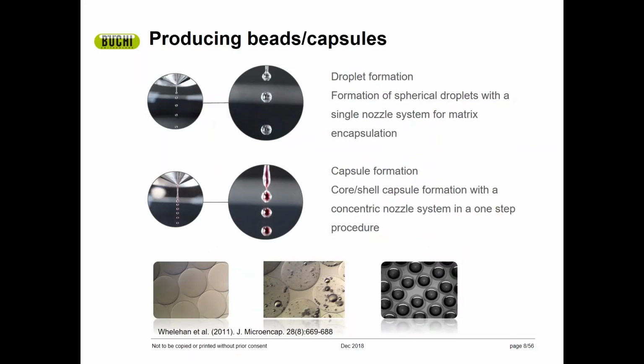Just regarding the droplet formation, there are different setups in the machine itself. So you can have this matrix structure. If you see at the bottom, we can have empty beads, or you can mix the polymer with an oil and extrude it together, pretty much like a spray dryer does.